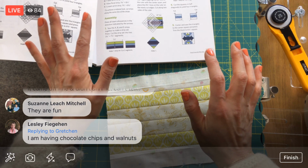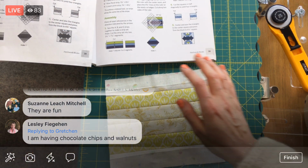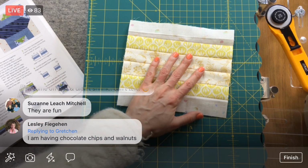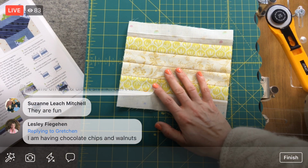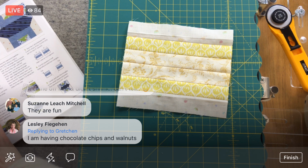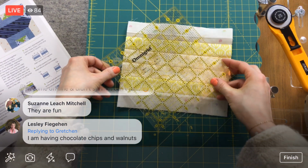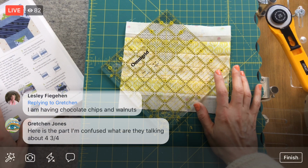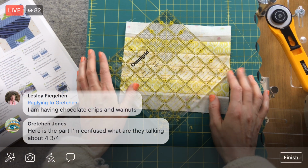Okay, let's break this down and see how this goes. So I'm gonna set this here. Let's get a square ruler. I wonder if my little one will work for this. See if this is big enough. Oh yeah, that's gonna work fine. Great. Okay, I'm gonna just play this out before doing it.